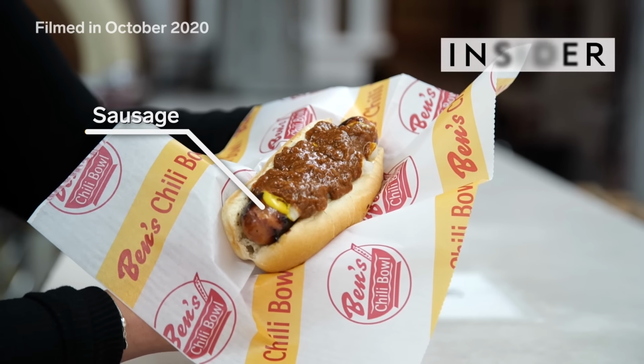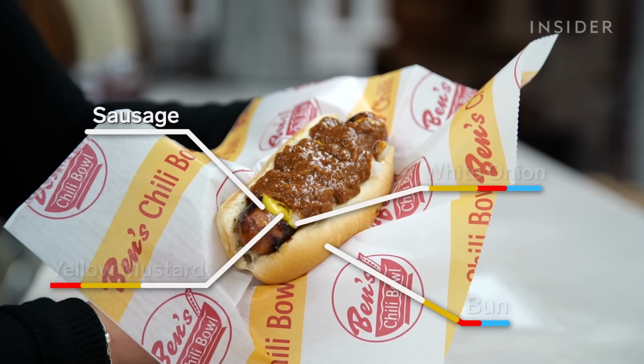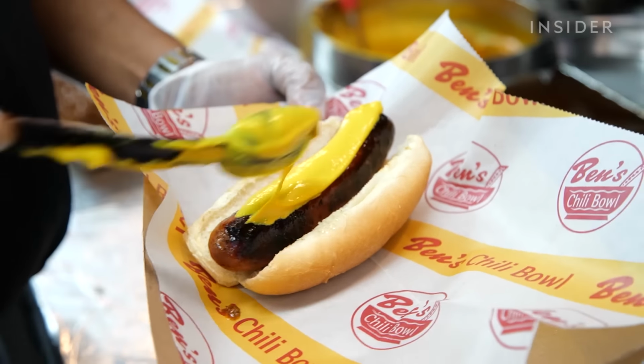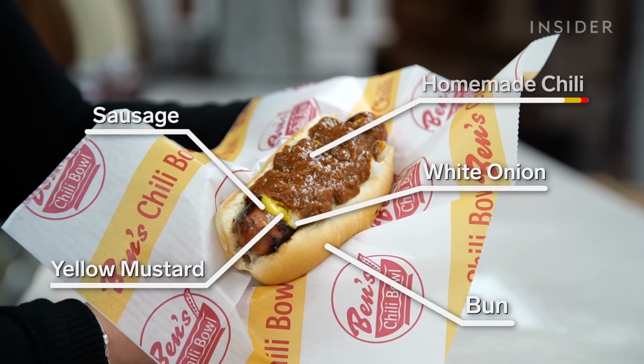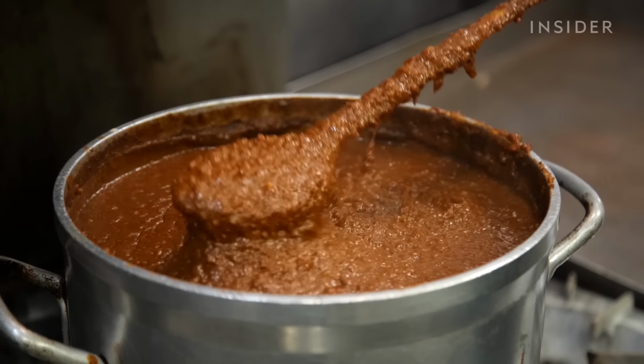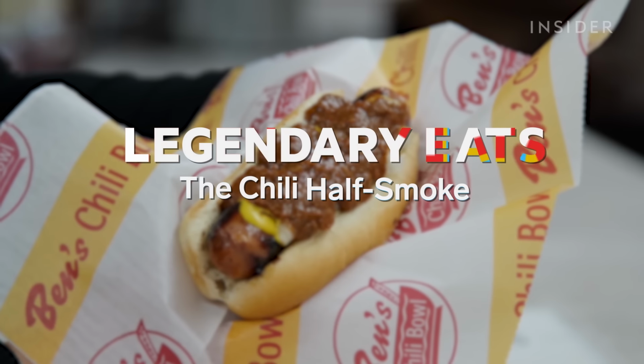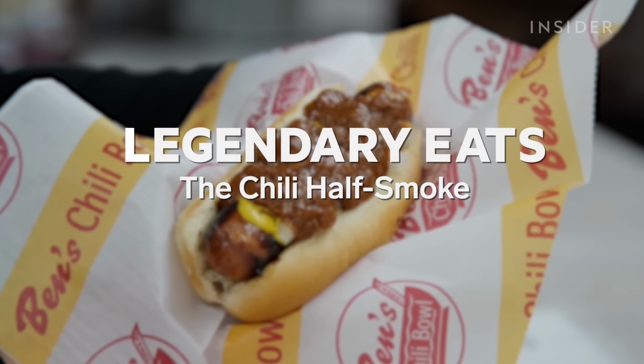A half pork, half beef sausage, grilled until perfectly charred and brown, dressed with tangy yellow mustard and crunchy white onions. But it's the final touch, smothering the whole thing in homemade chili, cooked down for hours to hone the sweet and smoky flavor, that makes the half smoke from Ben's Chili Bowl a legend in Washington, D.C.